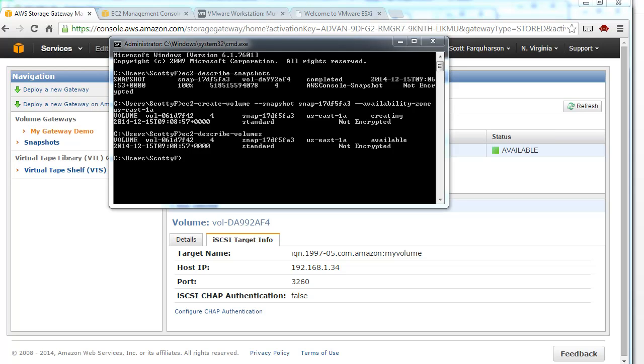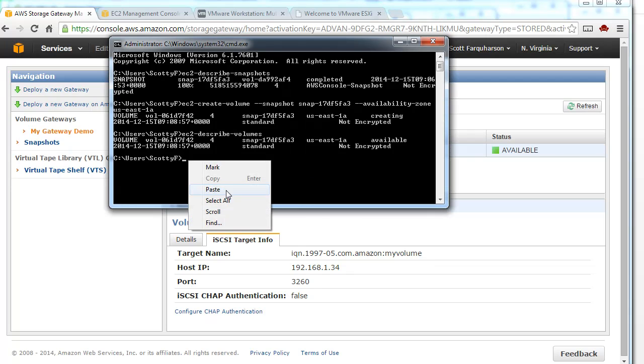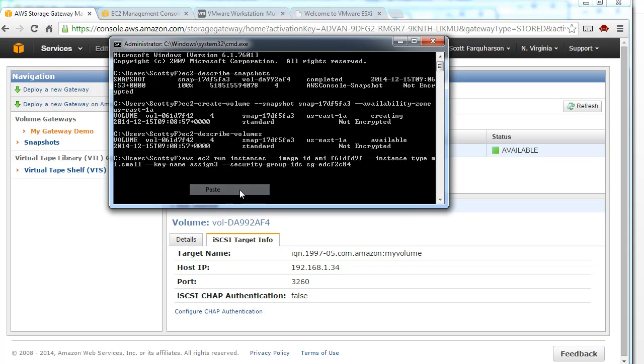I've got an AMI already in place. This is actually using AWS CLI tools. Basically, we're launching an instance with an AMI ID that I already have. In practice, you probably already have an AMI set to go for your data, depending on whatever your needs are.